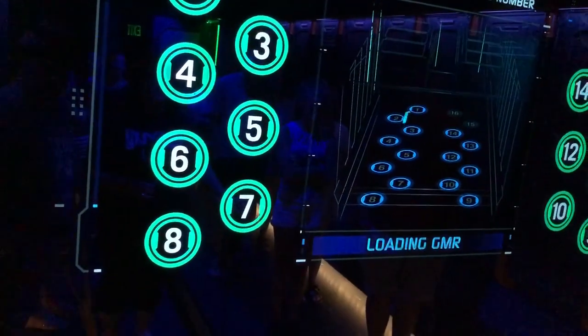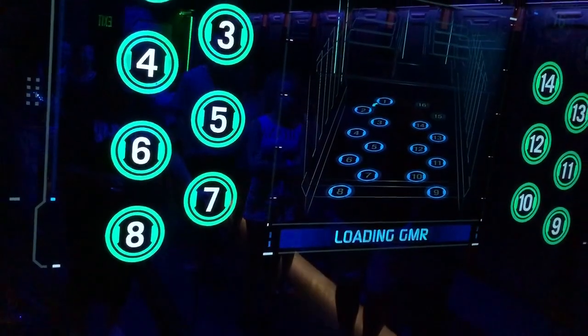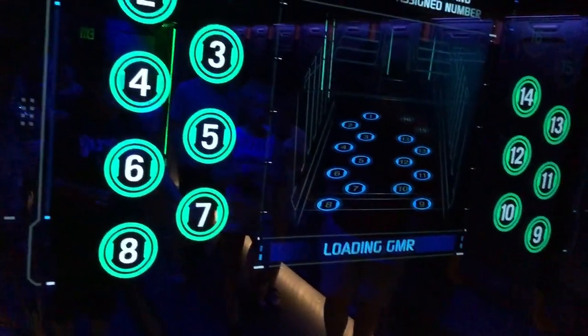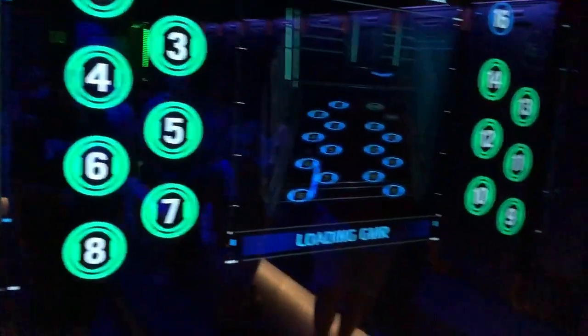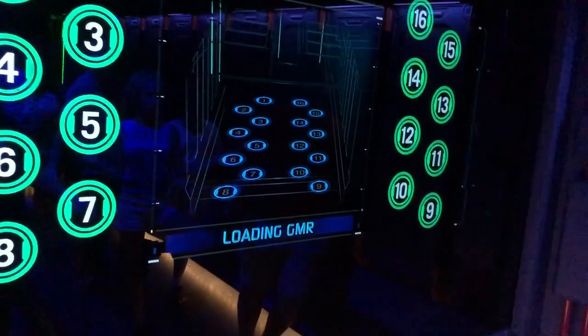Please make sure everybody can see the screen. Okay, sealed genetic matching room.